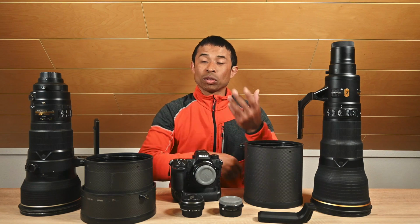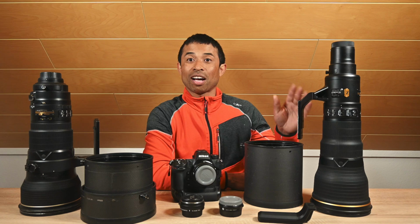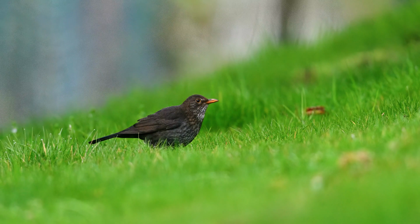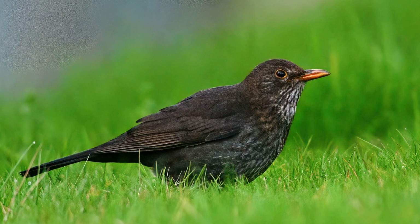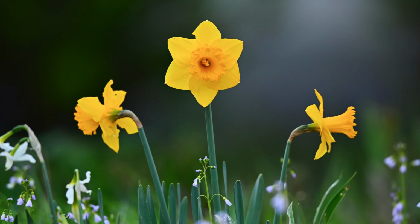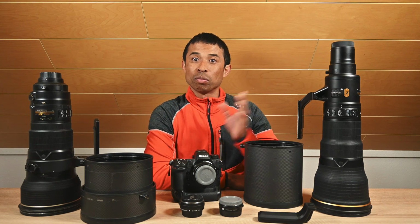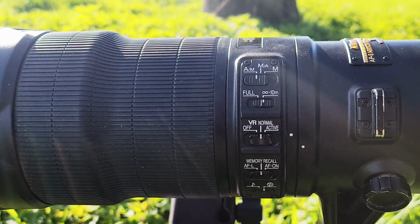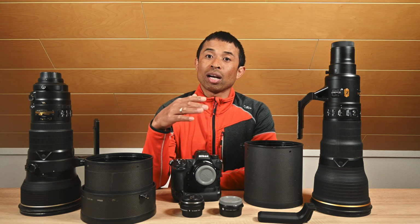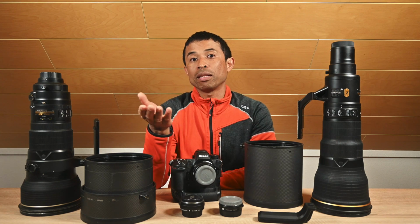And talking about handholdability, the vibration reduction on the lens is just amazing. I took, for example, this picture handheld at 1/125th of a second, and this flower again handheld at 1/80th of a second. The vibration reduction has 2 modes, active and normal. I just left mine most of the time on normal, but if you plan to use a very slow shutter speed and pan the action, then changing to active mode might be the better option.